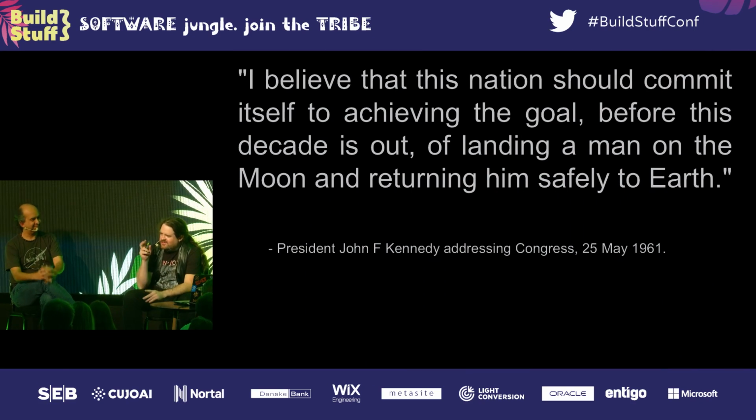You know why they chose the end of the decade? The CIA believed the Russians couldn't get there before that. So Kennedy had to give them a deadline, which was the longest deadline possible.